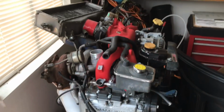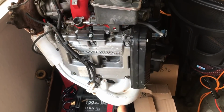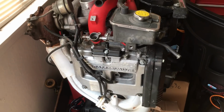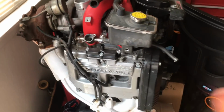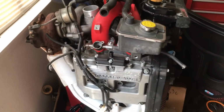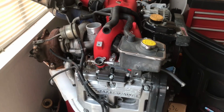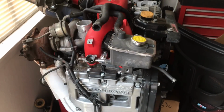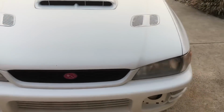But this is a beautiful motor that I built. Actually, I replaced the bearings on this one, replaced the rings on it, and what else did I do to this thing? I put ARP head studs in it, of course some multi-layer gaskets, and a bunch of other stuff. Stock compression, stock motor otherwise. Was planning on running the stock ECU, which was an ECU from a 96 JDM STi manual transmission car. So the EJ20G motor is going into the Impreza.